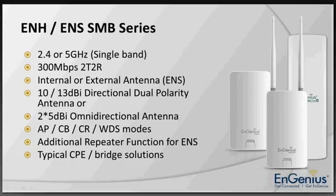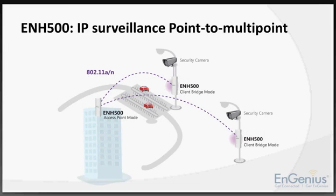So typically they are used as a CPE or a bridge solution. Well, CPE is customer premises equipment, mainly for WISP solutions. And if you talk about bridge solution, it is point-to-point, point-to-multipoint, and the most popular deployment is actually the next one, which is an illustration of an IP surveillance deployment. In this case, it's a point-to-multipoint deployment where one ENH 500 acts as an access point and is connected to 2 client bridges, also ENH 500s, and these are connected with security cameras in this example.